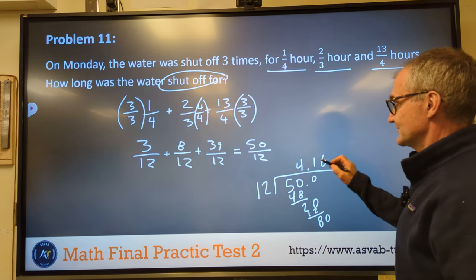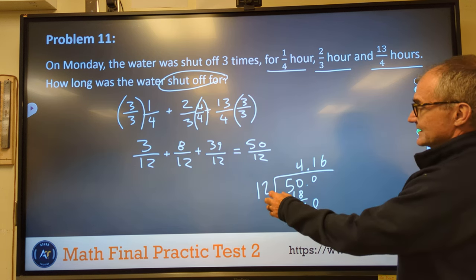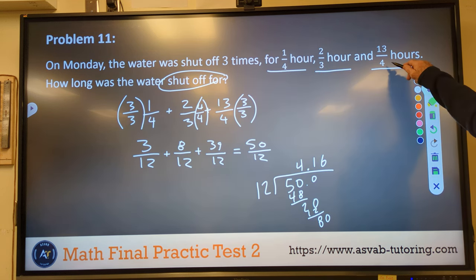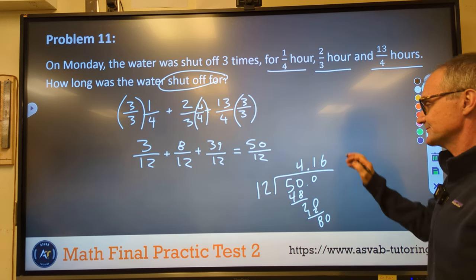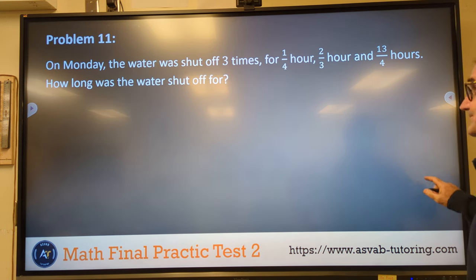About 6 would be 72. I'm going to have a remainder. But if my water got shut off for about a quarter hour, 2/3 of an hour, and then whatever that is, like 3 hours and some, the total time my water is off is 4.16 hours. Rent still due. All right, next problem.